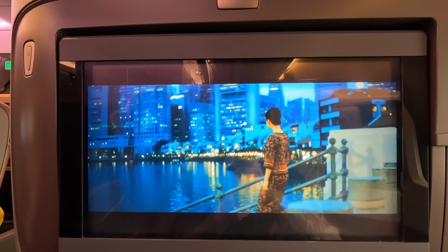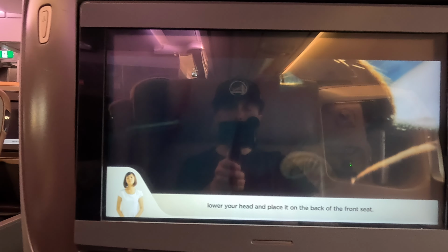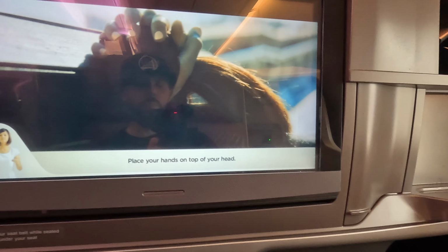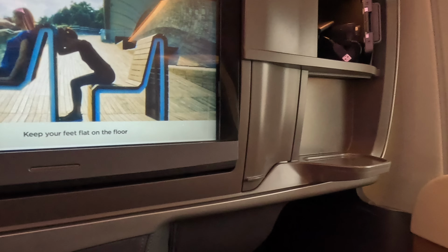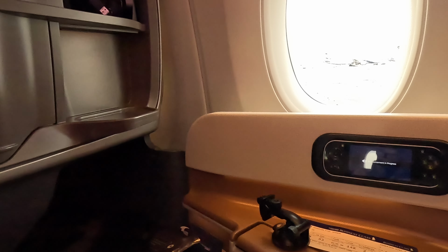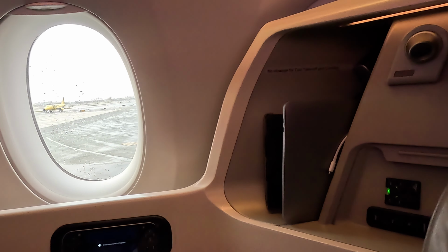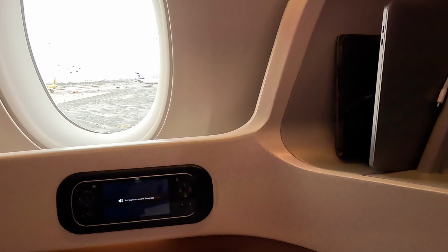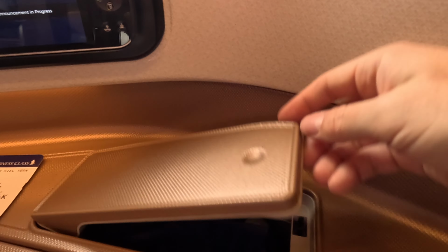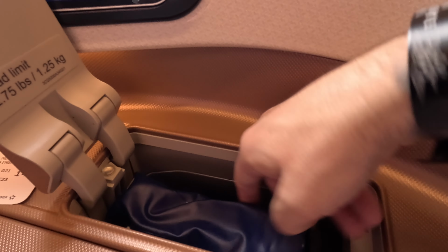Here you have an 18-inch HD LCD screen loaded with over 1,800 different options of movies, TV shows, music, games, and apps. Unfortunately, it's not a touchscreen, so you'll need to use the remote IFE controller to toggle. To the right is a small tray to hold your drink of choice on. Pro tip, I do not recommend placing your drink here during turbulence. There is a side console to the upper right where you can store your computer. And here is the IFE remote controller. Just underneath is a nice bit of space where you'll find a compartment. This is where you'll find a bottle of water and the noise canceling headphones.